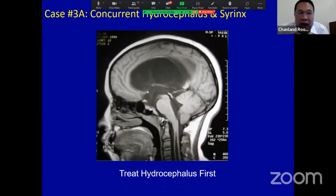So this is case 3A. It's a similar case. I'm presenting this to emphasize the point. Even though this patient did not have any prior treatment, the patient's presenting with a new diagnosis of new hydrocephalus, tonsillar herniation, and syringomyelia. And it's important to treat the hydrocephalus first. This is important for the residents to know for their boards.